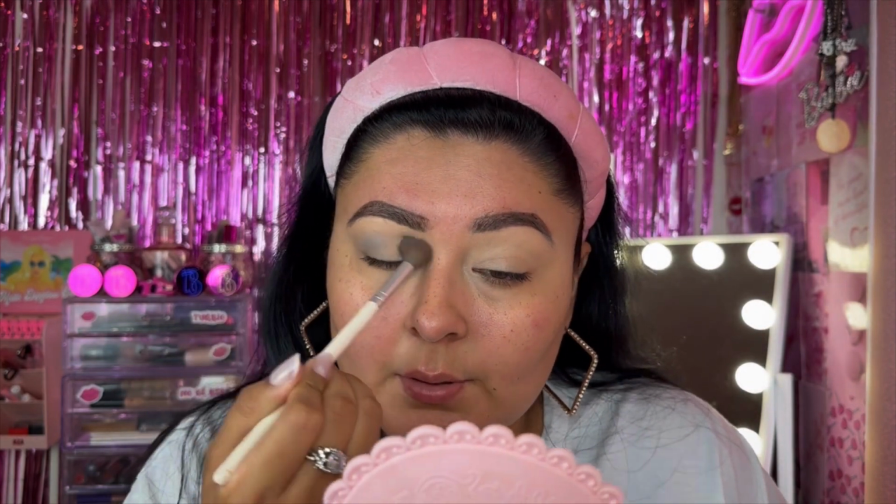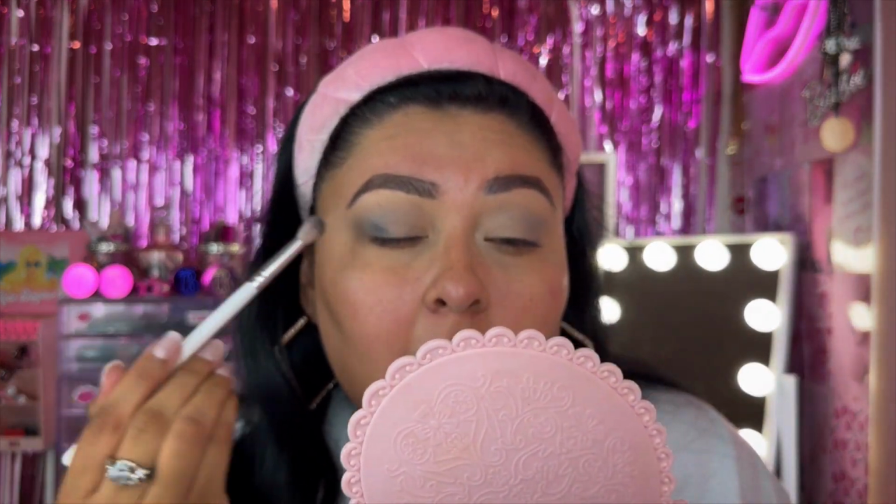So I'm going to start off with the light gray in the palette. I'm basically just using that as a transition shade. All right, next going into Graveyard Shift, which is this deeper gray here. I'm gonna get really dark vibes. Just gonna throw that here on the outer corner.